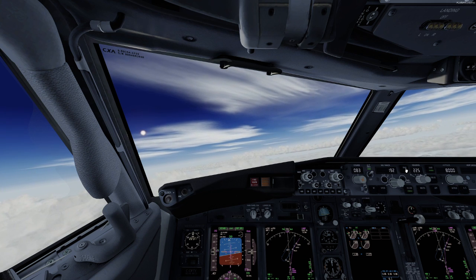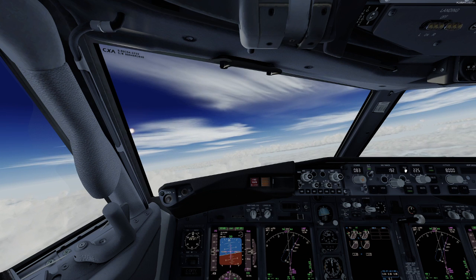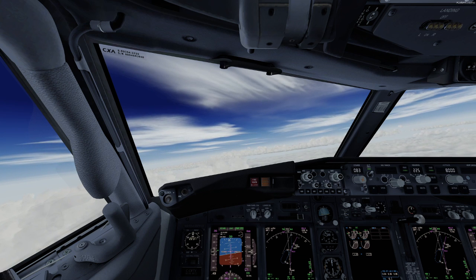Delta 2437, turn left heading 260, vectors for resequence. Left 260 for resequence, Delta 2437. Lufthansa 491, stop your descent at 4000 for now for traffic.